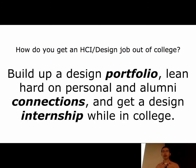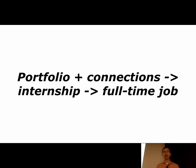Okay, so this was my same one slide as before, right? Portfolio, connections, and internship. So ideally, this is how it should work. The equation here is you have a portfolio and you add connections to that. So portfolio plus connections leads to internship, and the internships lead to full-time job opportunity. So this is like a highly idealized flow of how things should work.